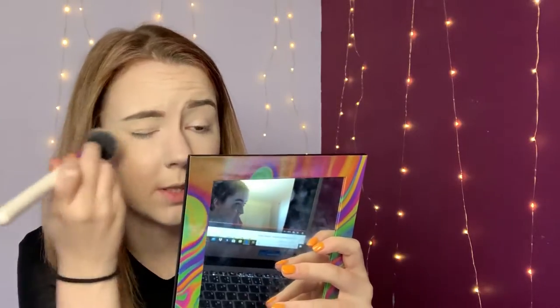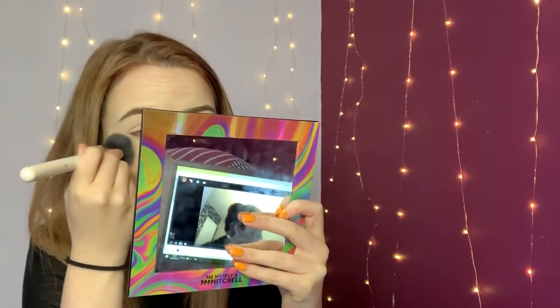I'm not going to use any setting spray or anything, which is the bit that's sort of worrying me the most, because my face used to look very, very cakey and very powdery. Because I used to just go ham with the powder. Like, I can't even do that now. My face would just not forgive me, ever, if I did that. There we go. There is the base all done. Let's see what I do next.